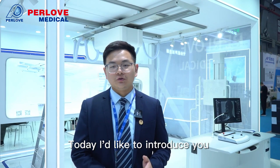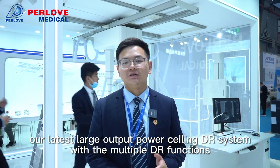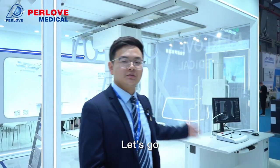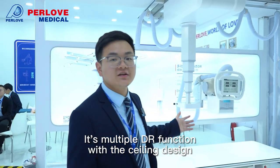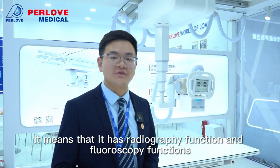Today, I'd like to introduce to you our latest large output power ceiling DR system with the multiple DR function. Let's go. It's a multiple DR function with the ceiling design. It means that it has radiography function and fluoroscopy functions.